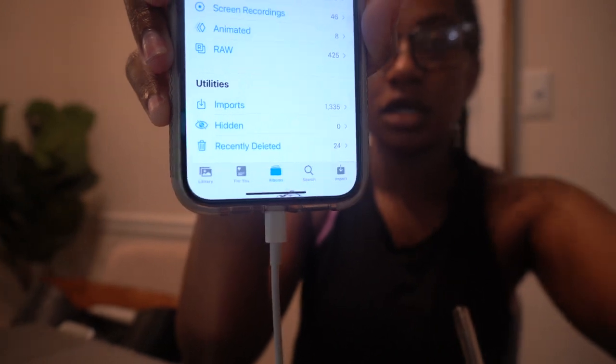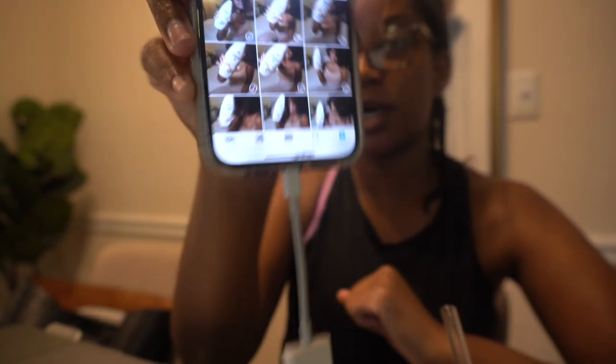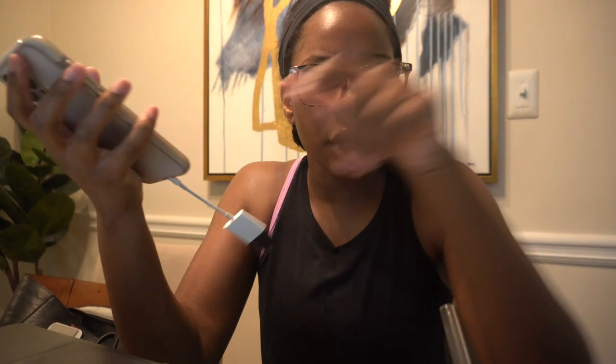Can y'all see that? Is it focusing or not? So you click that and the photos will pop up, all the photos on the memory card. Also, are y'all shaking? What's up? Oh, also I think I'm gonna go do the dip powder. I just can't look at my nails like this.